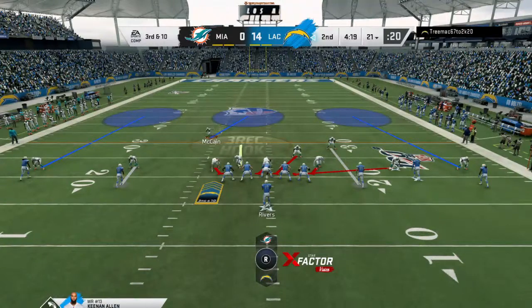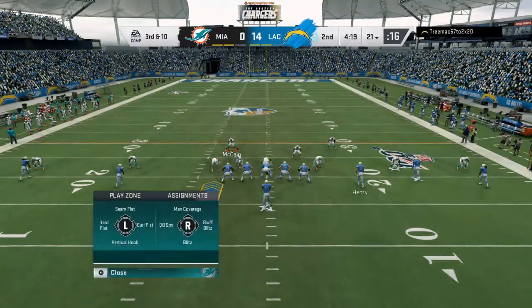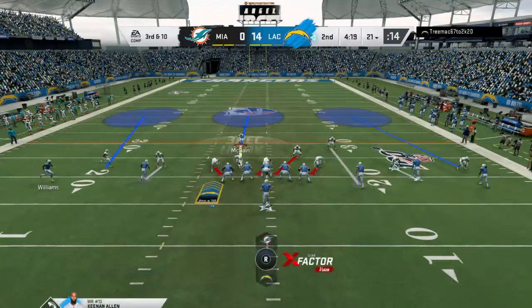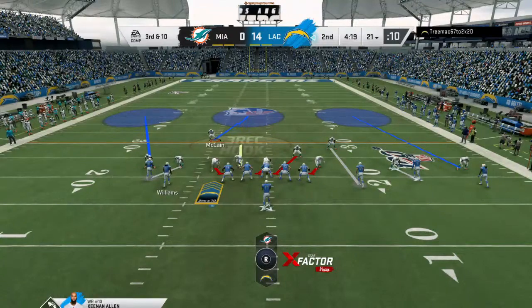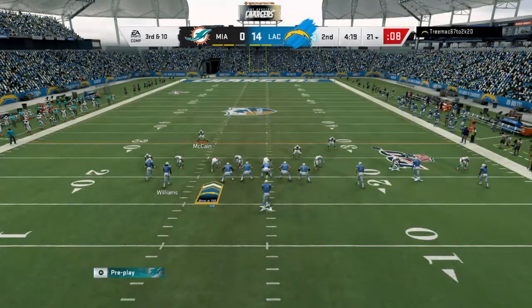Mike 55. Hey, we're pretty quiet, G. We're pretty quiet. Load it. Mike 55. All day.